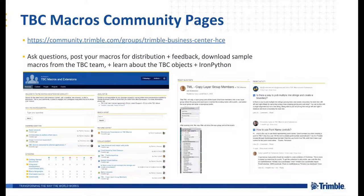But we also have a list of developers on the TBC macros and extensions page. So if you have an idea, there's somebody there who is willing and very capable of creating that for you. If you have an idea for one, we have a list of people that you can get a hold of to have that done for you.